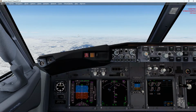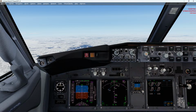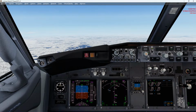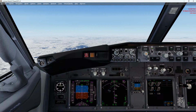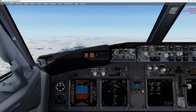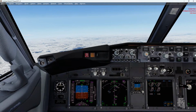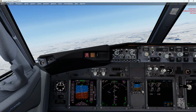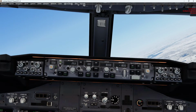Minneapolis approach, Delta 559 with you on the Torgy 3 with information India. Delta 559, Minneapolis approach. Good evening. Expect the ILS runway 30 left, turn right heading 100, descend and maintain 8,000. Expect 30 left, right turn 100, and descend to 8,000. Minneapolis approach, Delta 2697, descending via the Muscle 3 arrival, 10,800, 30 right transition, with information India. Delta 2697, Minneapolis approach, good evening, expect the ILS runway 30 right approach. ILS 30 right for Delta 2697.